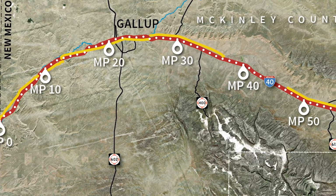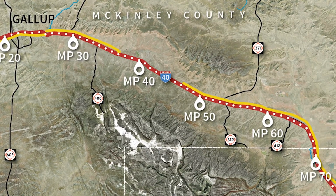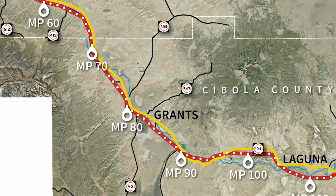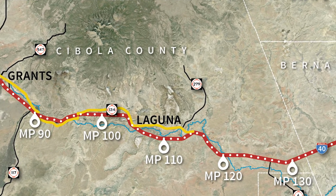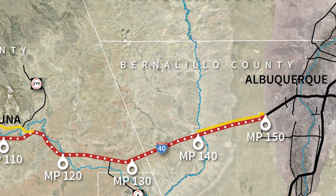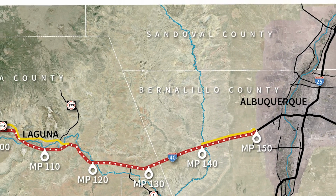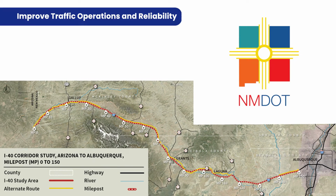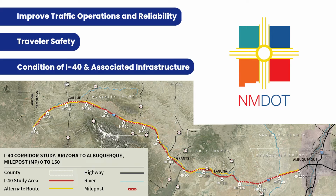Also, under a separate contract, the New Mexico Department of Transportation is conducting a highway corridor study of I-40 from the Arizona state line to the Atrisco Vista interchange in Albuquerque, New Mexico. The study covers 150 miles of I-40 and alternate routes located from milepost 0 to 150. The purpose of the I-40 corridor study is to develop a long-term corridor plan to improve traffic operations and reliability, traveler safety, and the condition of I-40 and associated infrastructure.